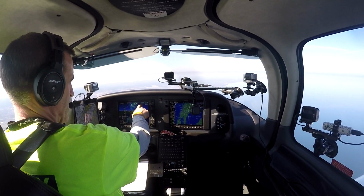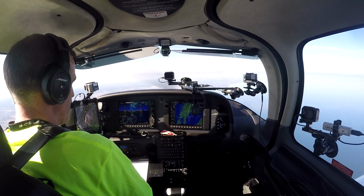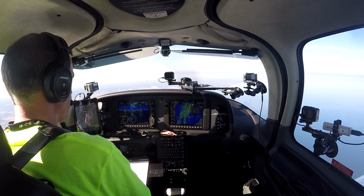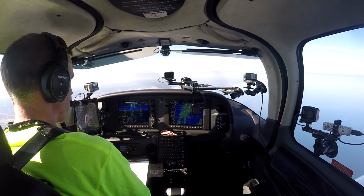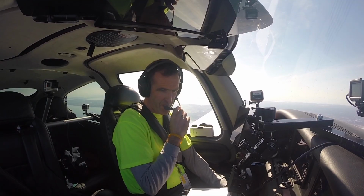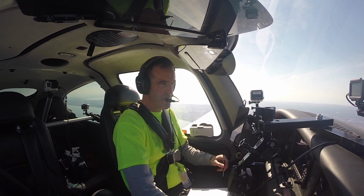ATIS is up, COM 2, ground is up on standby in COM 2. Instruments, radios are set, and everything else. We've got to wait to pick up the ATIS to see what procedure we're going to load in. We'll see if we can get another GPS approach or an ILS or something in here. We'll know that when we pick up the ATIS. Here it comes. It's coming slowly.